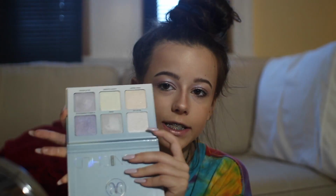Then all over my lid, I'm going to take the shade Blue Ice, which is this one right here, on my ring finger. And I'm just going to pop this on. This looks so good and so natural for all you supernatural ladies.